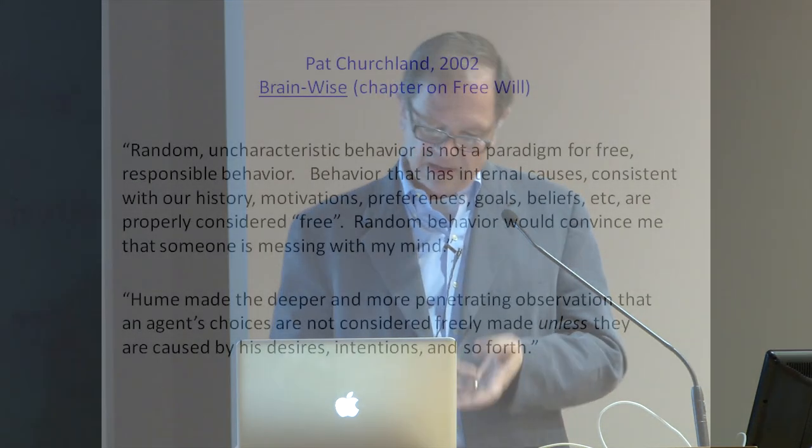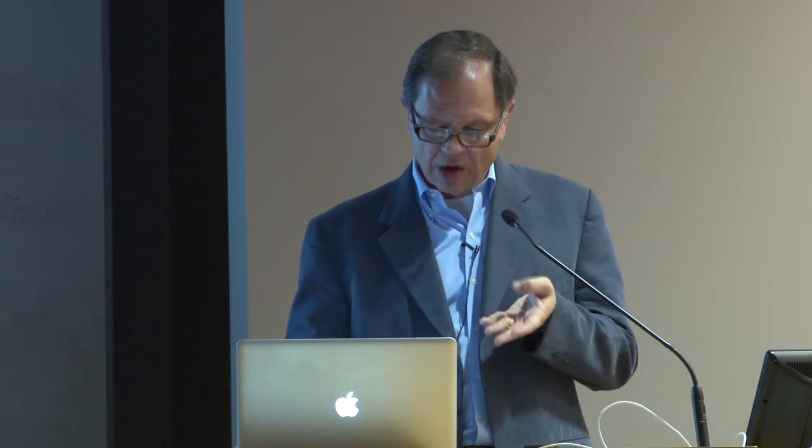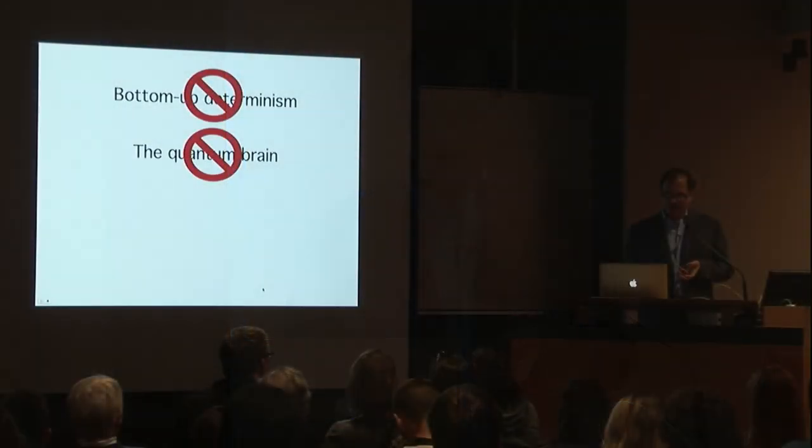I mean, if I go out to cross the street after this talk and there's a car coming, I want to see it every time. I don't want to have some quantum mechanical event come along and cause me to miss it 1 in 100 times and get smashed as a result. I want reliable mechanisms in my brain when it comes to vision and identifying oncoming cars. Pat says later in the chapter, David Hume made the deeper and more penetrating observation that an agent's choices are not considered freely made unless they are caused by his desires, intentions, and so forth. So coercion makes your behavior depart from these desires, intentions, values, beliefs, and that kind of coercion is what in the end makes you unfree. So for those two reasons, I'm not very attracted to the quantum brain.